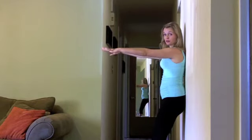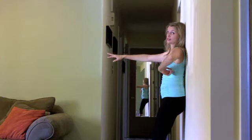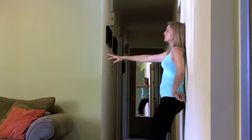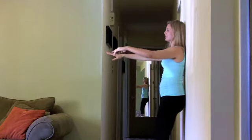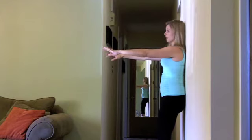I'll take my arms out to the front. Again, your head, your shoulders, your ribs, if you can, and your tailbone are against the wall. Knees are soft. I'm going to step back just a little bit here. And you're going to take a deep breath in, relaxing into your posture.